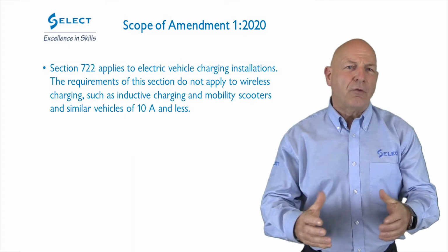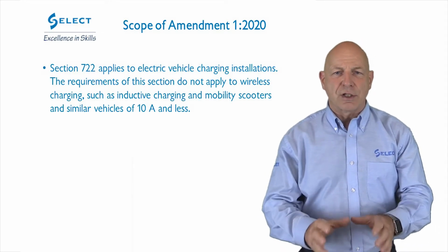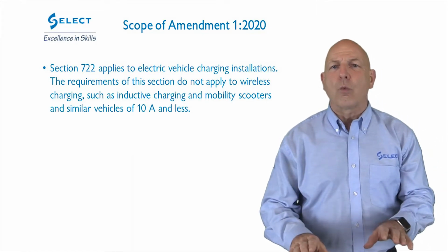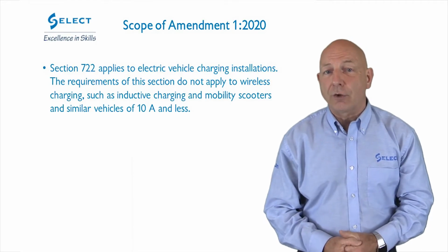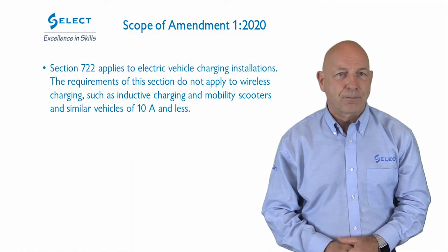Now, the scope of section 722 applies to electric vehicle charging installations. The requirements of this section do not apply to wireless charging, such as inductive charging, and mobility scooters and similar vehicles of 10 amps and less.